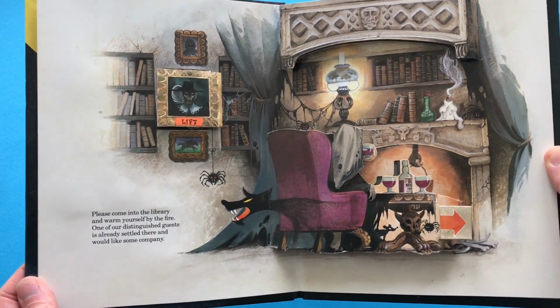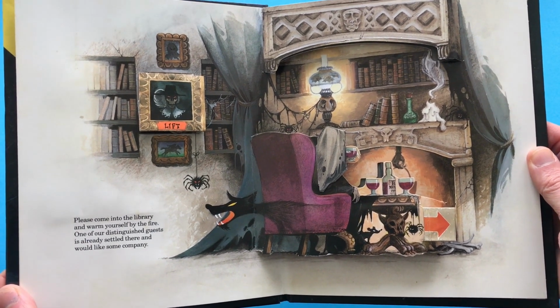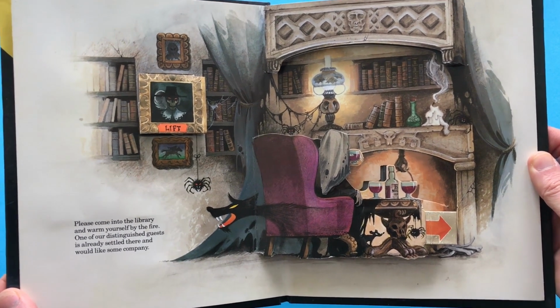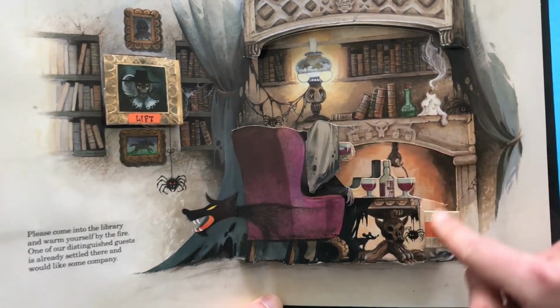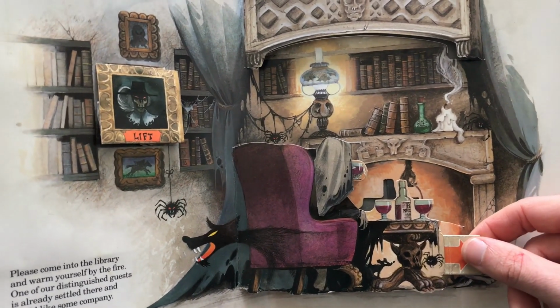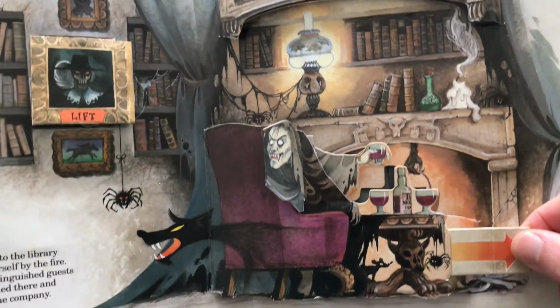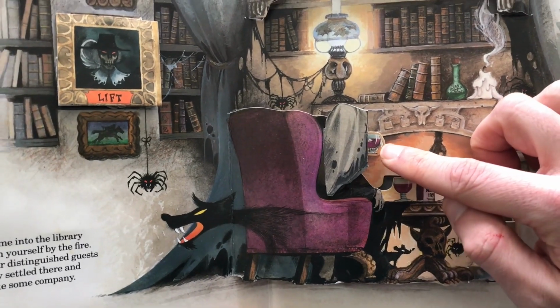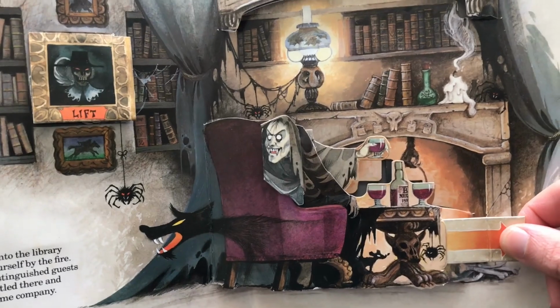Please come into the library and warm yourself by the fire. One of our distinguished guests is already settled there and would like some company. So here is the distinguished guest by the fire. Let's see who it is. Ugh, some kind of vampire. That's a nice mechanism. I like that you can see the glass here before he turns around, but that's pretty cool.